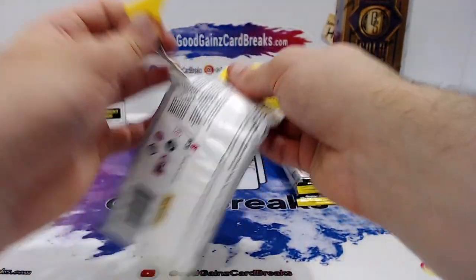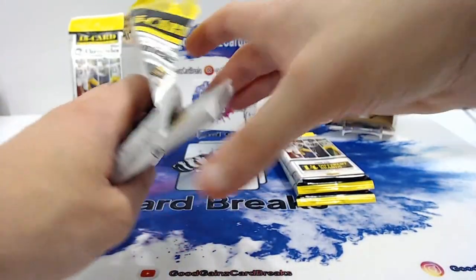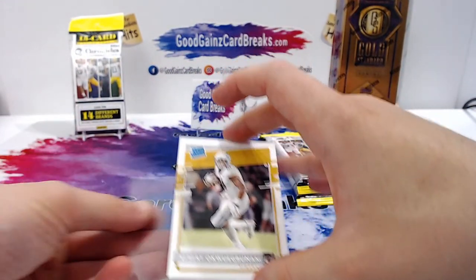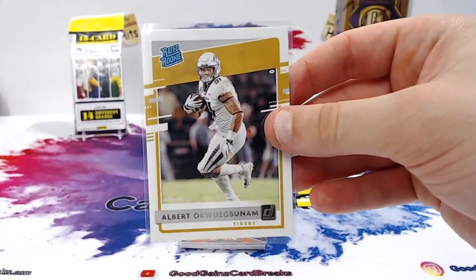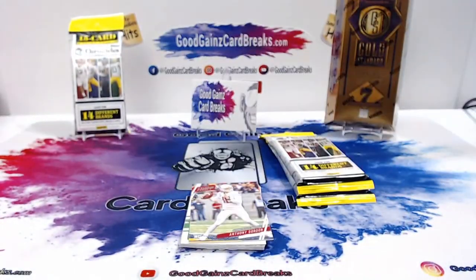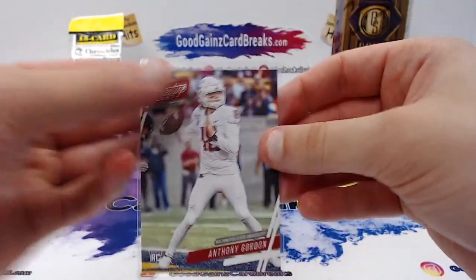I remember, what was the last time? We had six packs and we went 3 for 6 with bonus autos. Maybe you guys pulled all the bonus autos. We will find out. All right, we've got Albert O, rated rookie to start things off for the Broncos. Well, Michael Pierce for those New York Jets. I picked up two there, Anthony Gordon for the Seahawks.